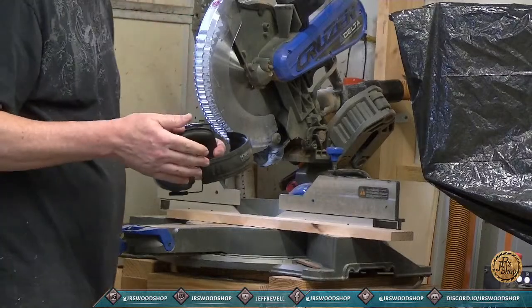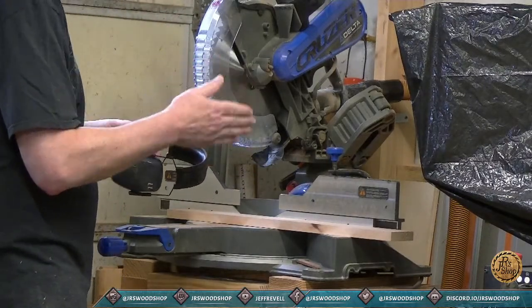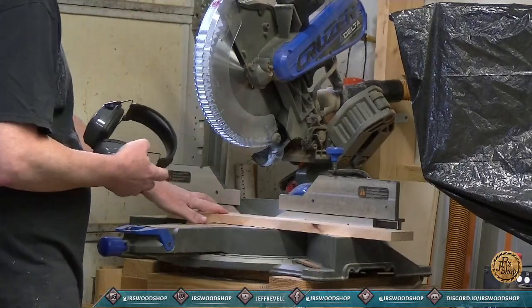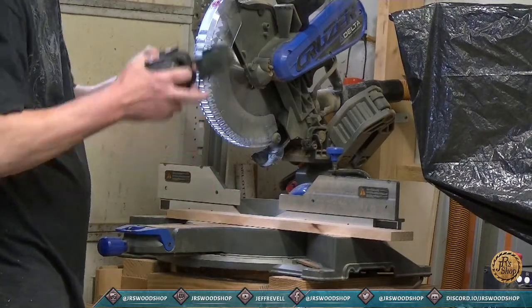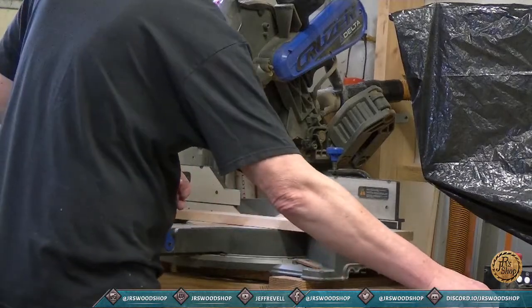The biggest problem I found with doing this is you have to remember to cut on the correct side of the line that you've drawn. So always look at the piece of wood that you're saving, and then you won't accidentally cut on the wrong side, because you're gonna end up about 1/8 of an inch too short. So just make sure you're cutting on the correct side of the line.